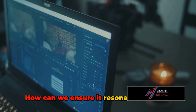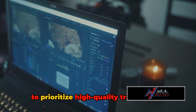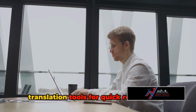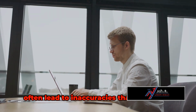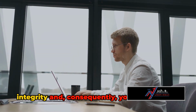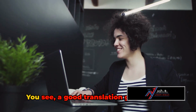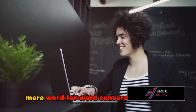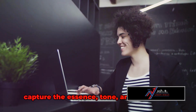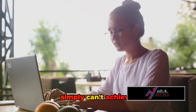How can we ensure it resonates with our diverse audience? Well, the first step is to prioritize high-quality translations. While it may be tempting to use automated translation tools for quick results, they often lead to inaccuracies that can have a detrimental impact on your content's integrity and consequently, your SEO efforts. You see, a good translation goes beyond mere word-for-word conversion. It must capture the essence, tone, and context of the original content. And that's a feat that automated tools simply can't achieve.